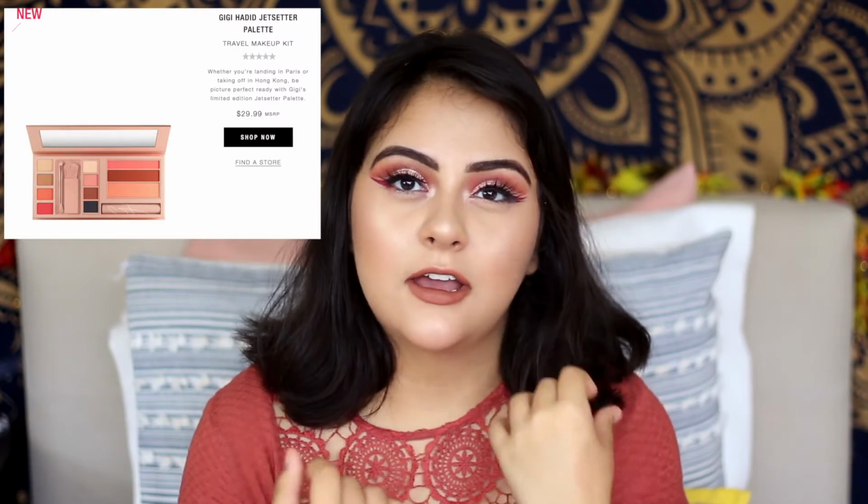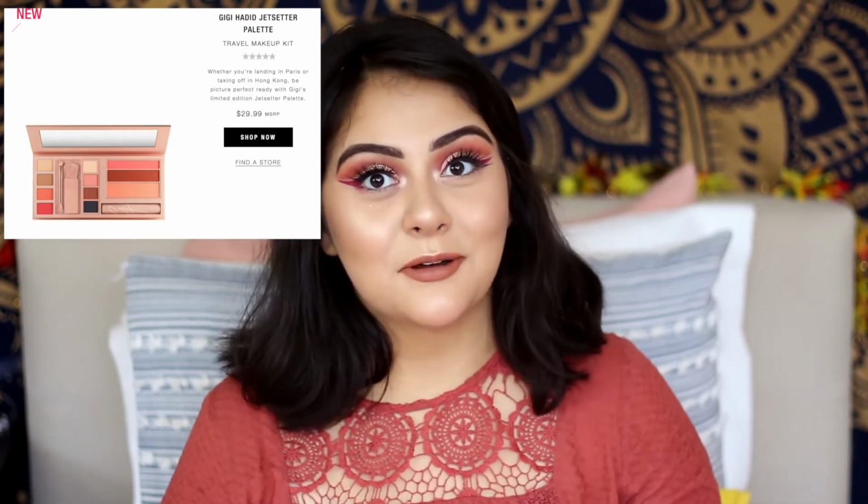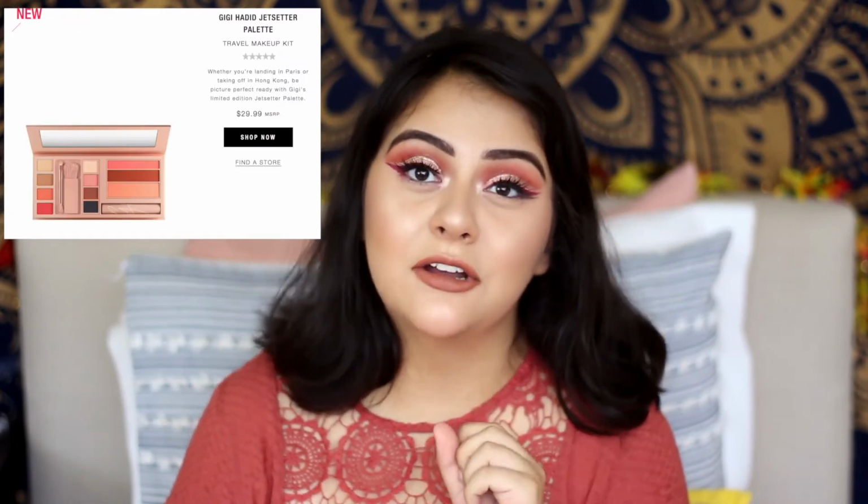Another, I guess, collection that I just don't plan on buying anything from is the Maybelline and Gigi Hadid collab and collection. And at first I was kind of interested in the lip colors because I did like those lip colors, but then I got into the eyeshadow palettes, and there's this big palette that has some eyeshadows and bronzers and whatever. And then I saw the price, and honestly, it's so expensive. And I love Maybelline, but those are not drugstore prices at all whatsoever.